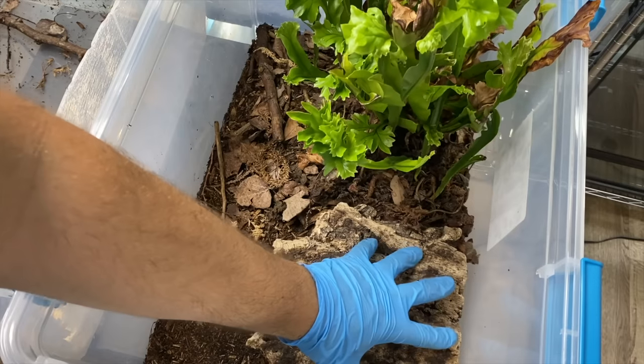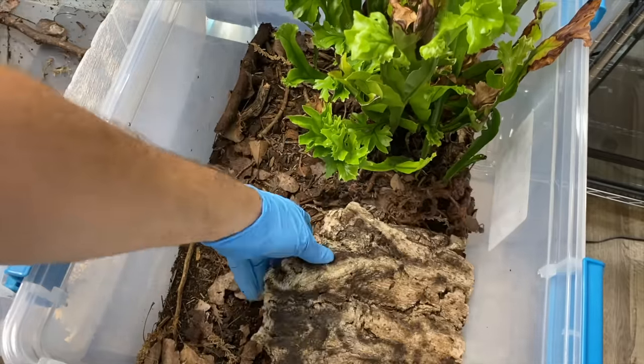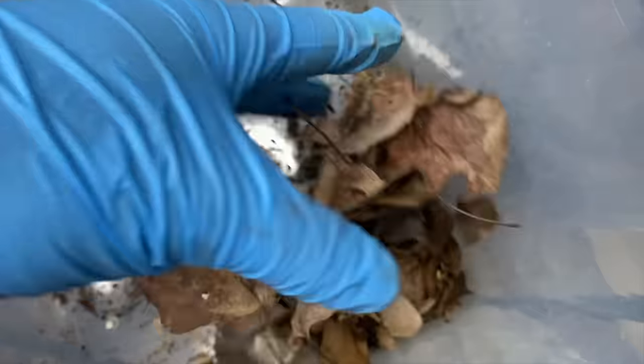Honestly, I think what we had going for us was that the substrate was a bit dry. If it was too wet, it probably would have just fallen apart. So let's give it a good soaking now. And funny enough, I have a bit of leaf litter here from the other bin, so I can actually save this for our new turtle.